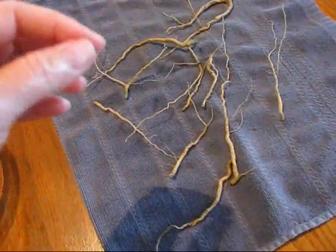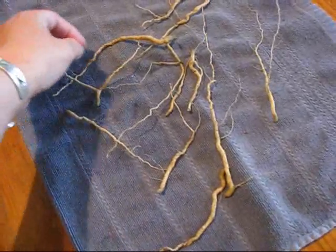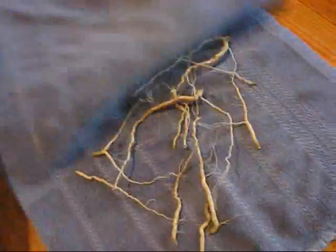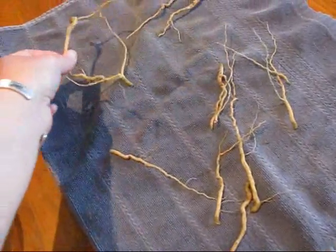Now the root I take off, I wash just in very, very cold water, the coldest water I can handle with my hands, and wash it very quickly to get as much of the dirt off as possible, and then I dry it, put it on a towel, dry it to get the water off because that water is pulling the saponins out, and we want to do that as little as possible. And then I just air dry this.